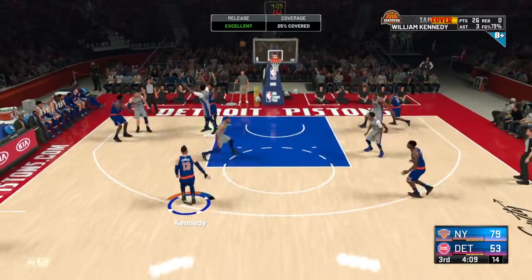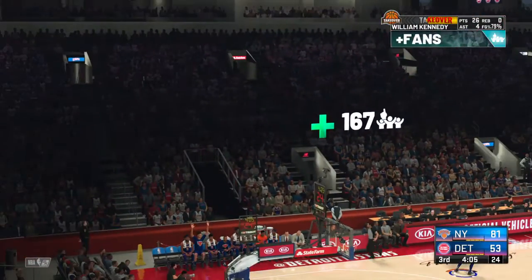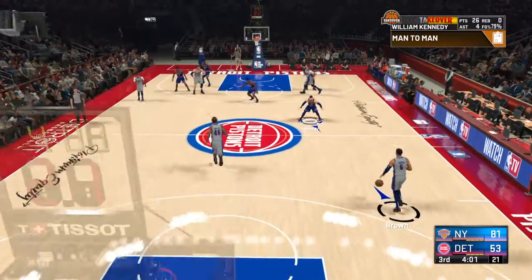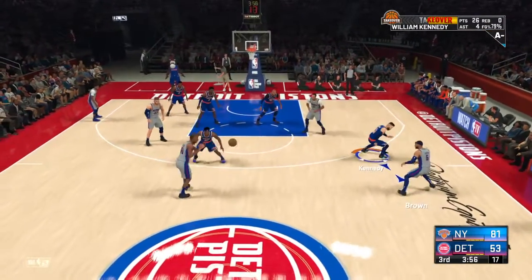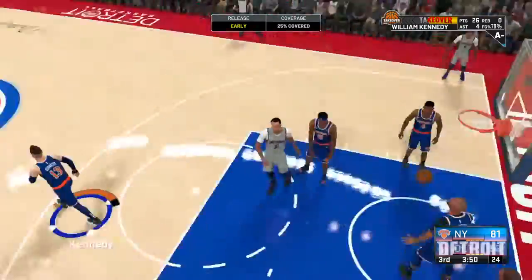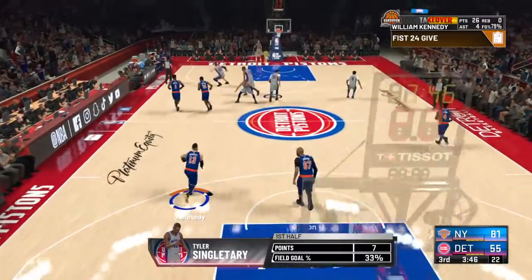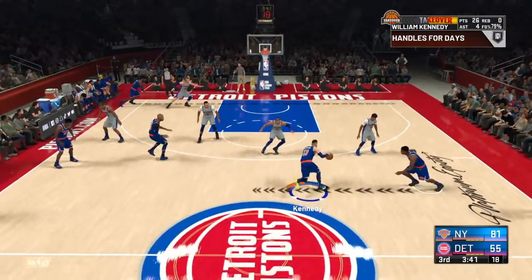Kennedy passes to Gibson. Good. Gibson's got his second bucket of the night. Textbook, nice pass, great catch, even better finish. And here's Brown. He'll bring it up for the Pistons. Singletary, and he uses the glass on the way up. He's got 11. And they're beginning to just flat out fall apart defensively right now, especially on the interior.